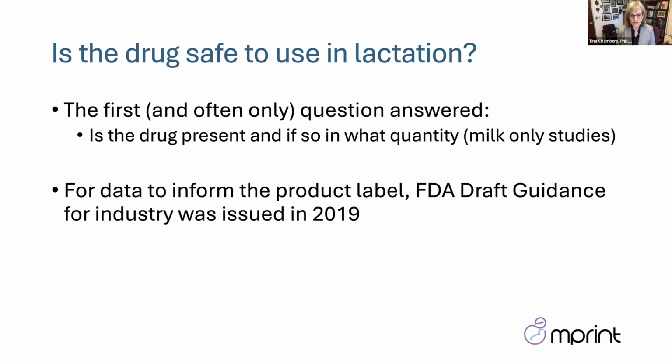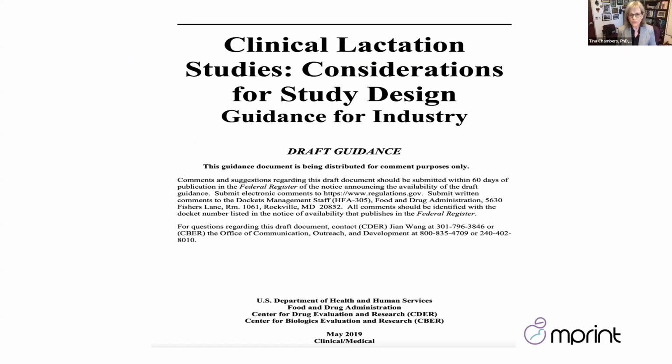So again, the FDA draft guidance, last issued a few years ago, is intended to inform the product label, so that studies that are done in response to post-marketing commitments or requirements, or otherwise meet certain criteria, can be included in what was updated in the 2015 version of the product label, where a section is set aside for lactation safety data. So this is just a cover page, and this is easily accessible and readable.